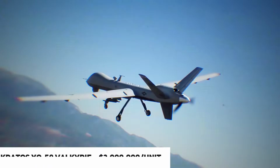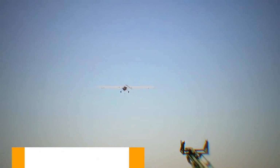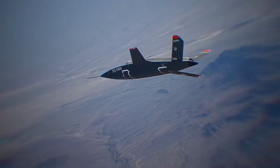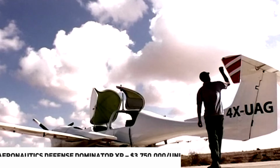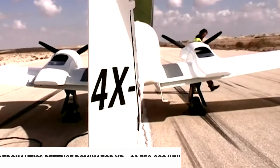At number 3 we got Kratos XQ-58 Valkyrie, priced at $3 million per unit. This $3 million drone is designed as a force multiplier to serve as a loyal wingman for the F-22 Raptor or F-35 Lightning in combat missions. It is about 28 feet long and can impressively reach 700 miles per hour on a 2,500 mile flight with a 22-foot wingspan. Number 4 we got Aeronautics Defense Dominator XP, priced at $3.75 million per unit.